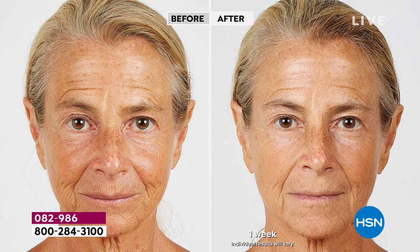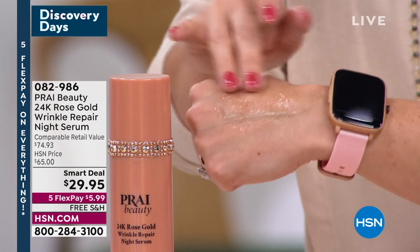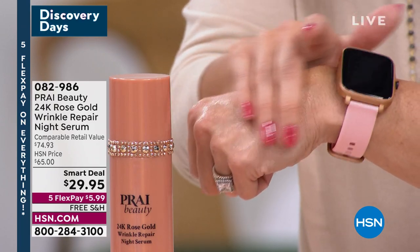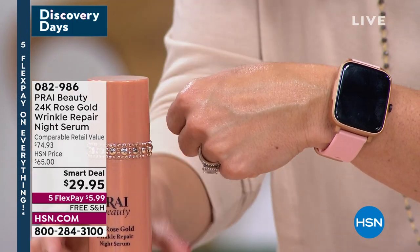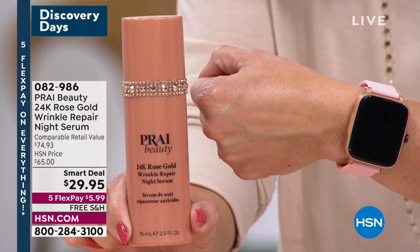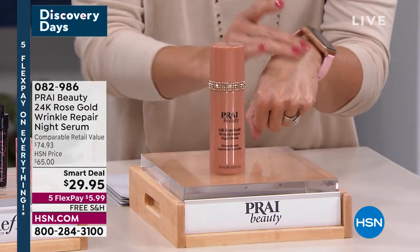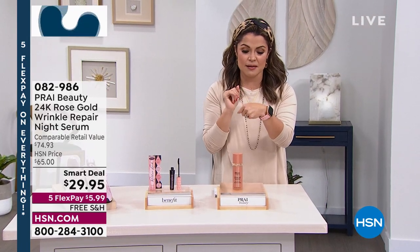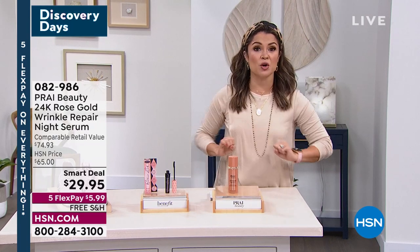This is 2.5 ounces. Now, normally, after this smart deal ends, this will be $65. Look at our smart deal price, $29.95. Our flex pay, $5.99. Free shipping, 30 days to try it, but those before and afters were 7 days. So Kathy will join us and share all of the technology. It feels like velvet on my skin. That's incredible, it's beautiful. We have a coordinating body butter to go with that as well.